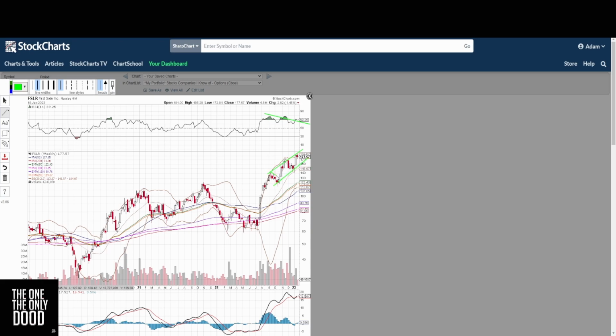But if we measure it like this, which is going to give us a more accurate estimate of where things will drop, it'll show us that FSLR will drop down to 140. But if we do it a different way and measure it like this, that will give us a price label of 122 when price breaks out. And that's not a coincidence that we do have a moving average over there.